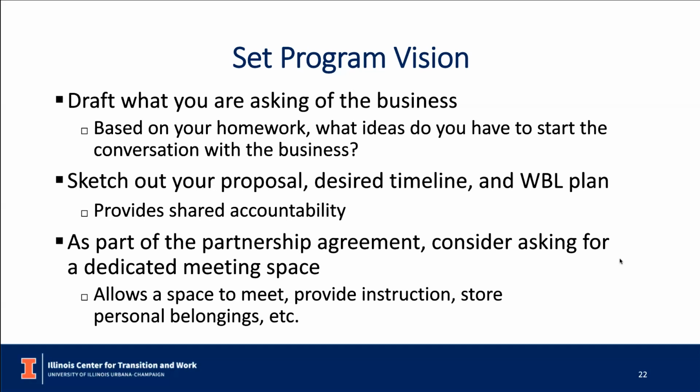And really thinking about when you develop that partnership agreement, one of the things that I personally experienced, and I would suggest if this is possible, if you're going to be spending all day in a work site potentially, and you're going to be bringing maybe a brown bag lunch from the cafeteria at school.